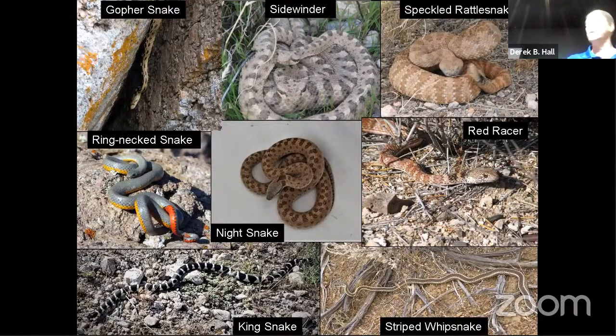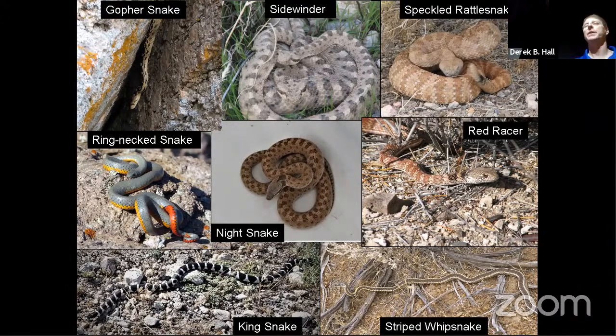The red racer and the striped whip snake on the right are close cousins. They're closely related. The red racer is found more in the southern parts of the site, lower elevations, and the striped whip snake more on the higher upper elevations, more in the Great Basin desert area.